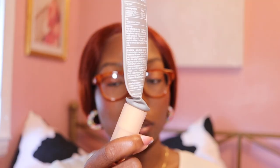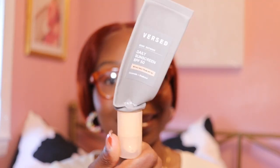I was sent this in PR. You see what the tube looks like. There's nothing, not nada, zip, zilch left in here. And pump application, easy 1, 2, 3. I will be purchasing this in the very, very near future. And I highly recommend.